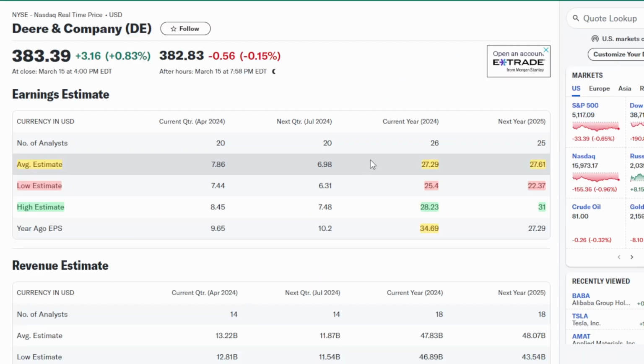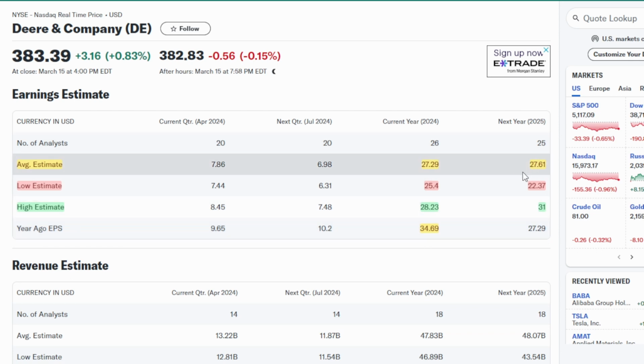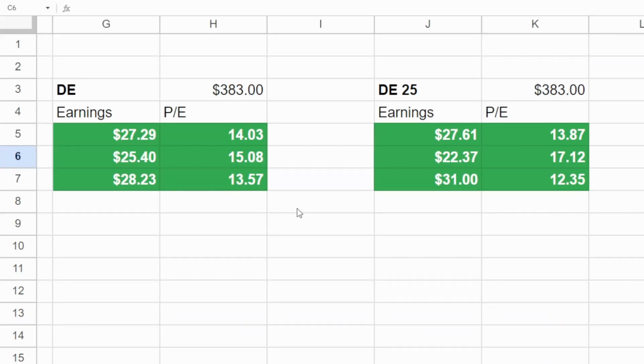And the only thing that's a little bit scary with John Deere is analysts' expectations around where EPS could be headed over the course of the next 2 years. They have an average EPS estimate for 2024 of $27.29. This is down year over year from $34.69. And they expect it to rebound slightly in 2025 to $27.61. That means that PE ratios for this year and next are anywhere from a 12.35 all the way up to a 17.12.